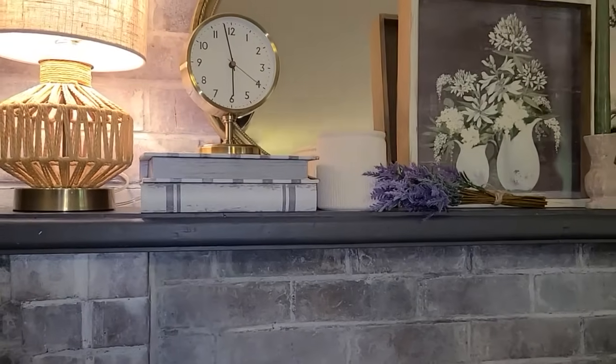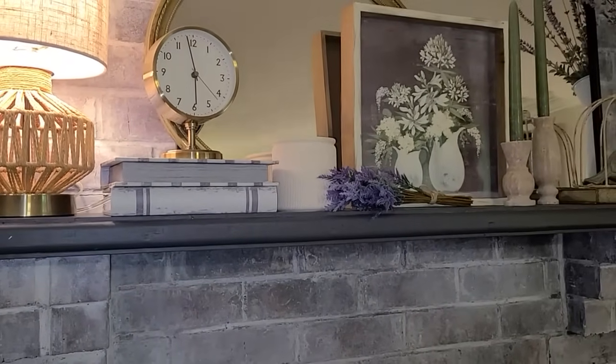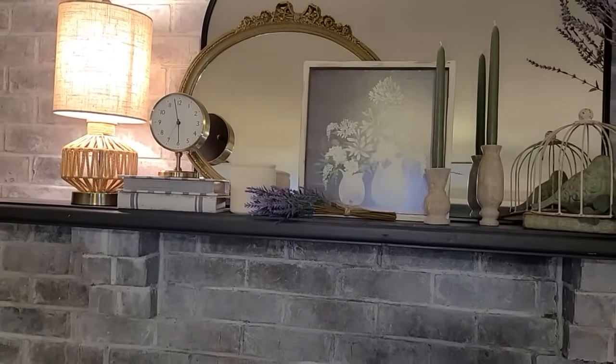Okay, so that's all I'm pretty much going to do here to the fireplace area. So now let's move on to the rest of the living room.